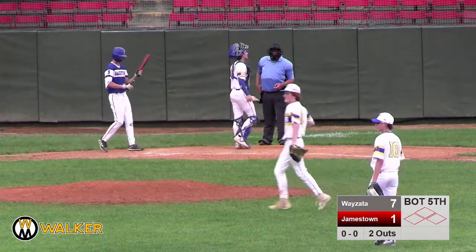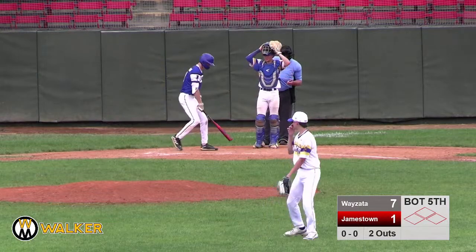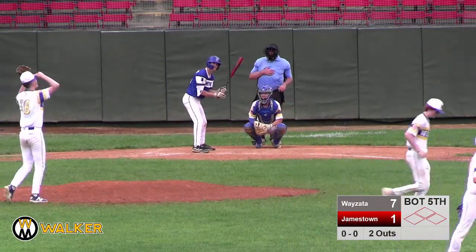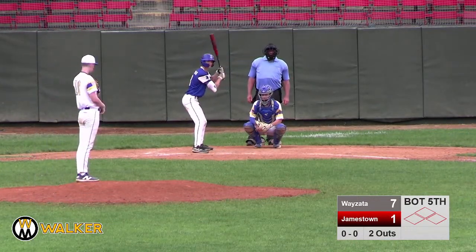I think he was thinking that was a slider again, that it would drop way out and maybe hit the ground, but it did not. Good setup pitches. Strikeout will bring up number 13, Nolan Maulding.